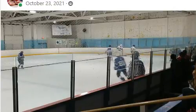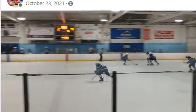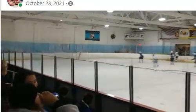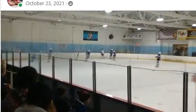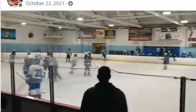White comes away with it. 98 has it, gets it out of the zone. That should just about do it. Into the empty net. 98 with the goal. Empty netter. 5-2.